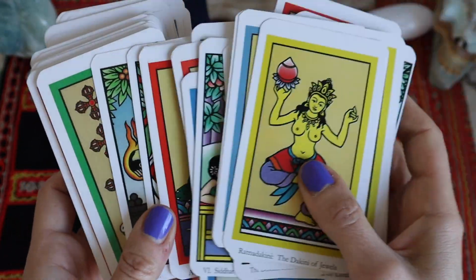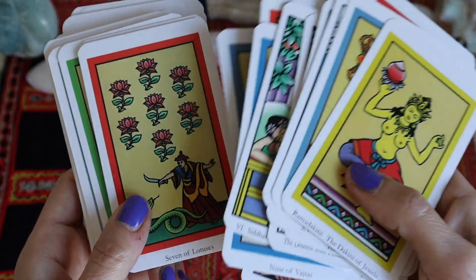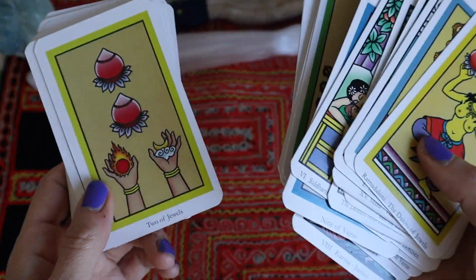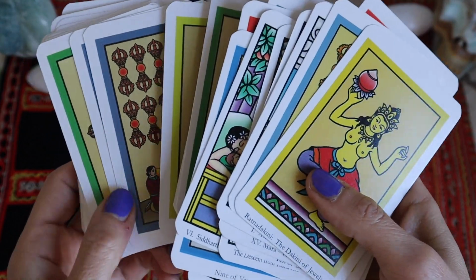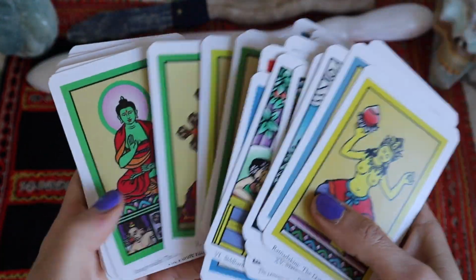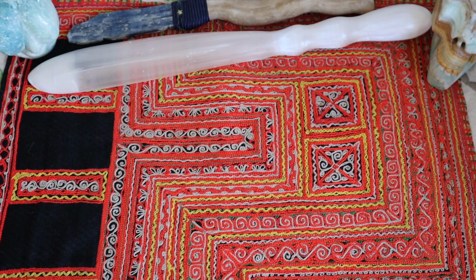So this is the Buddha Tarot, and it also comes with a big book which describes the symbols used and things like this. So I found it really interesting, but again, you probably won't be able to, I mean, you can read it as a peep deck, but you won't be able to make stories out of this deck if you don't have the book that comes with it. So this is the backs. Quite an unusual and original deck to have and play with.